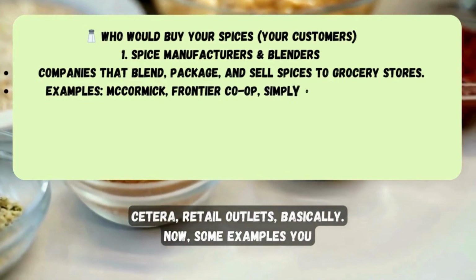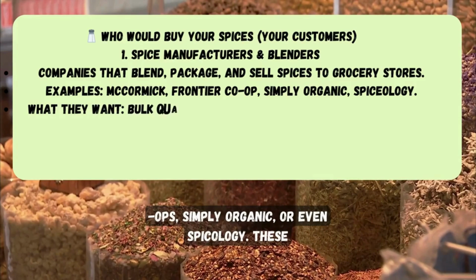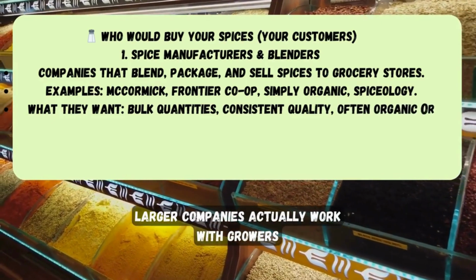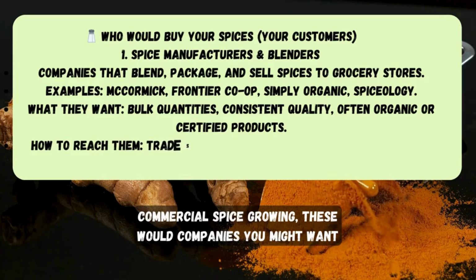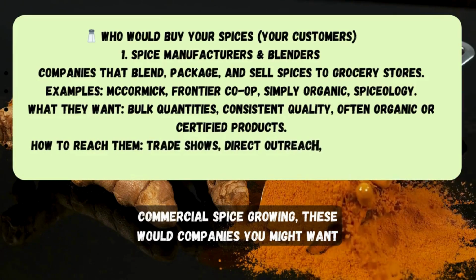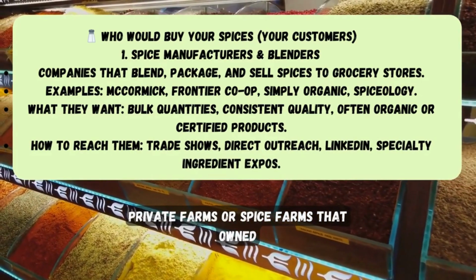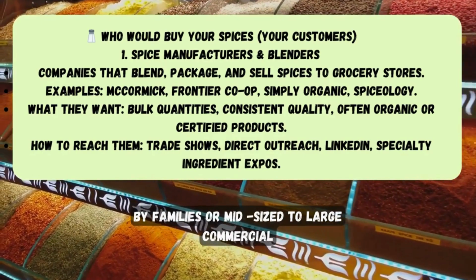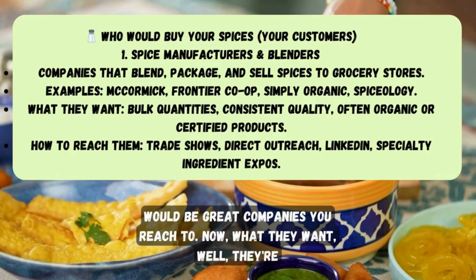Now, I have some examples. Believe it or not, you could sell to McCormick, Frontier Co-op, Simply Organic, or even Spiceology. These larger companies actually work with growers who grow specific spices. So if you want to get into commercial spice growing, these would be companies you might want to reach out to, because many of those companies utilize private farms or spice farms that are owned by families or mid-sized to large commercial spice growers. So specifically, those would be some great companies you want to reach out to.